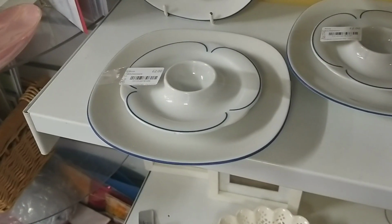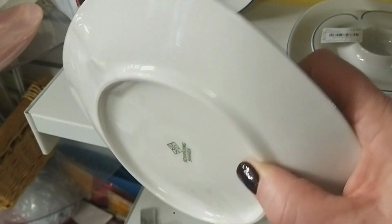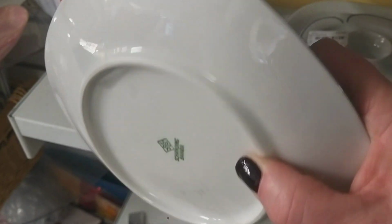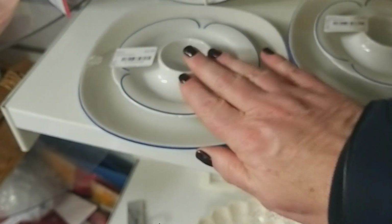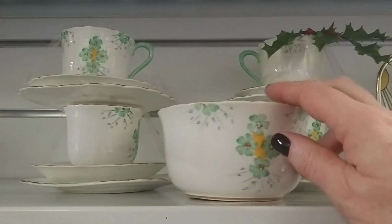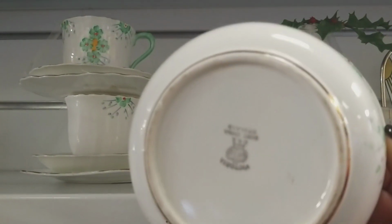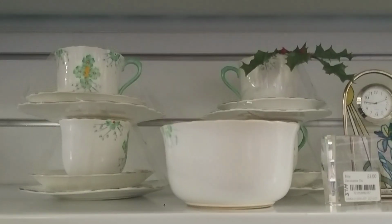And then on the bottom of the blue and white shelves, I spotted this combination. It's a little egg cup holder and a plate. And I think the maker's mark said Bavaria. There were 3 of them. They would have made a lovely gift. And check out this beautiful vintage crockery, bone china made in England.